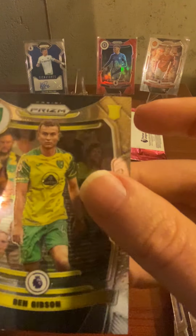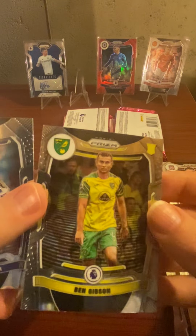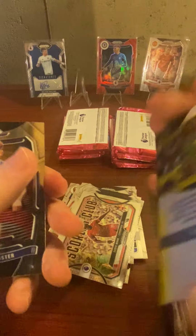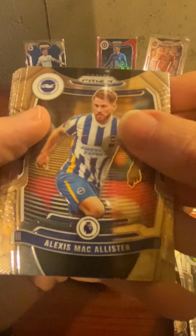Usually that's supposed to be for a rookie, but there's nothing. It's just yellow. Is he a rookie? I don't think he's a rookie. He doesn't look like a rookie. Huh, weird. That's some type of misprint right there.